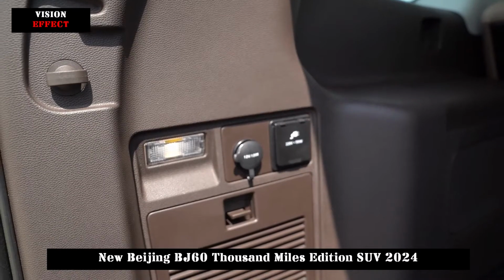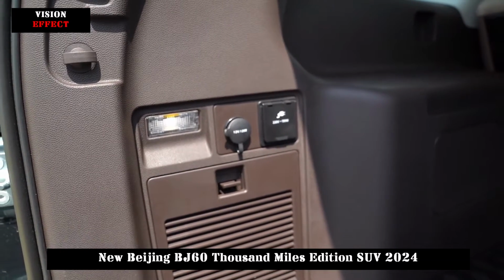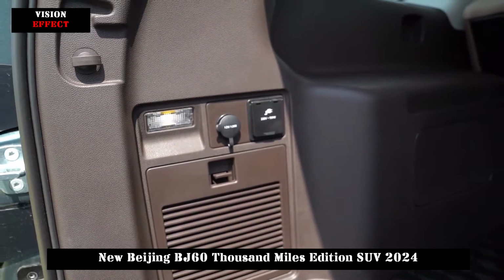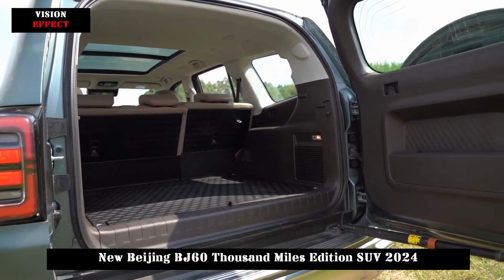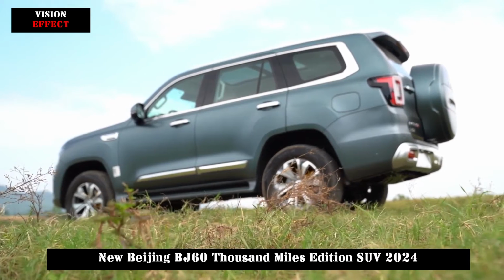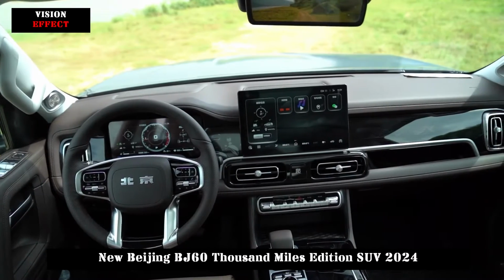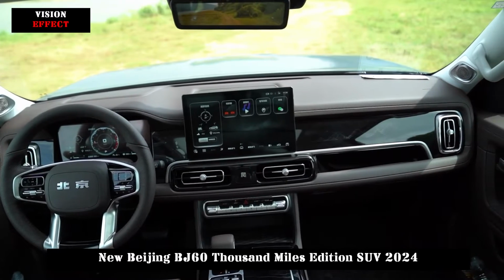The new car is equipped with BAIC's self-developed new-generation diesel powertrain. The engine has a maximum power of 120 kW, a maximum torque of 400 Nm and is equipped with a 48V mild hybrid system. The official claims that the cruising range exceeds 1,000 kilometers.